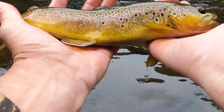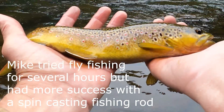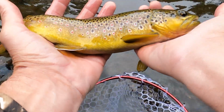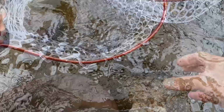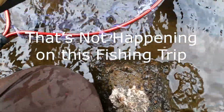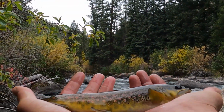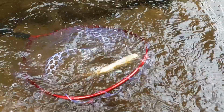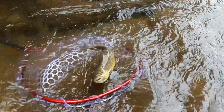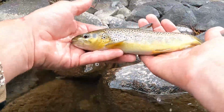Yep, finally caught a brown. Caught him on this little spoon lure. I hooked into one, but he got loose, and hooked into this one and actually got him in the net. Needs to be 16 inches. I'm after the big 16-inch fish. Big little brown. Beautiful fish. Pretty little brown.